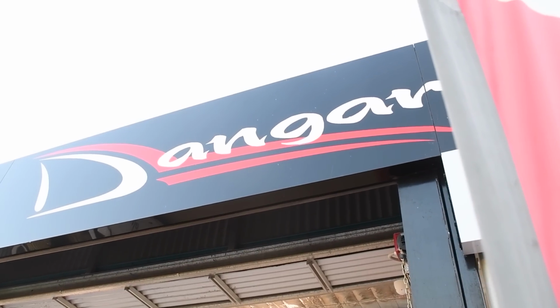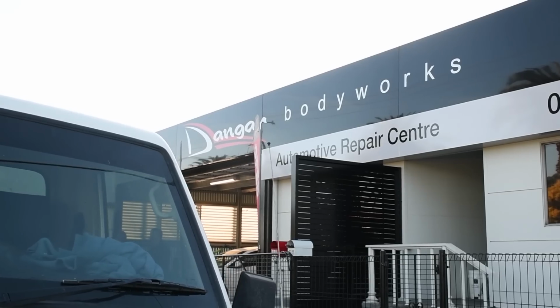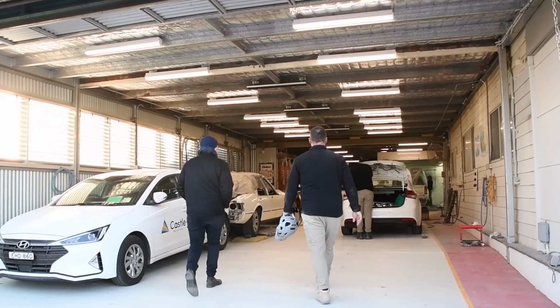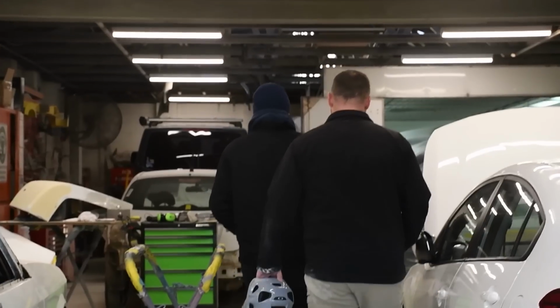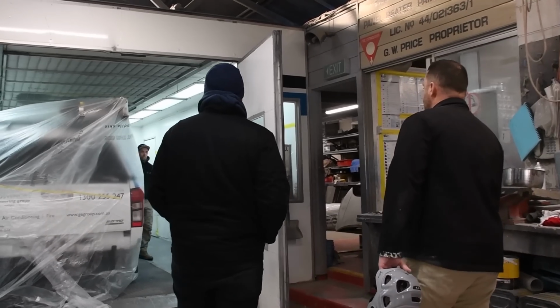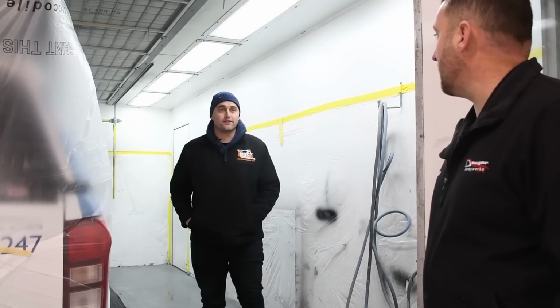Dangar Bodyworks are located about 5 minutes down the road from us, right here in Newcastle. We use them for all of our builds that option on 2-pack paint onto the trays and canopies. Like us, they have been super busy lately. They warned us that it might be a little bit of a wait, but they got it out as quickly as they could.